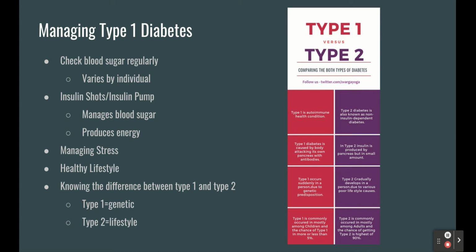Managing your stress levels is also a crucial part of managing type 1 diabetes. Typical life stressors or daily diabetic care stress can be discussed again with a healthcare professional. Similar to managing stress levels, maintaining a healthy lifestyle is also crucial, and this can include a healthy diet, staying physically active, controlling your blood pressure, and controlling cholesterol levels.